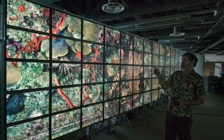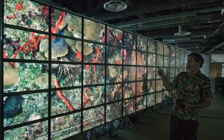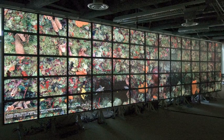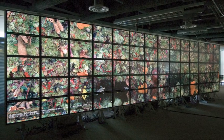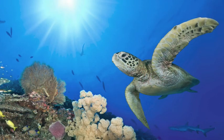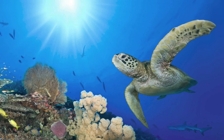An image takes several weeks or even months to produce, but the results are worth it. A seamless, high-resolution image that captures in full spectrum color the beauty and diversity of a coral reef landscape.